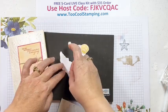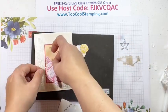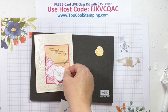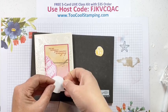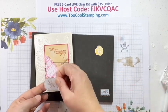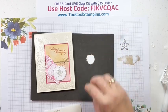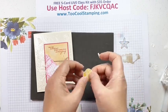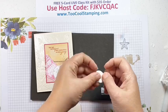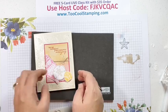So we'll start out with this one. It's gonna go about right there. And then let's see, this guy's gonna go about right there. So I need half of it to have a dimensional and half of it to just have a little bit of adhesive since it's gonna be overlapping. All right, and then the last one, just need a little dimensional. And maybe a little bit of adhesive on the side there with a little overlap. Let's go like that. There we go.